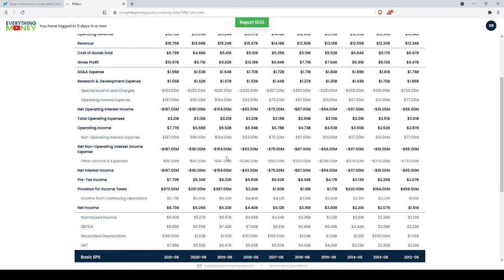So how are they creating this income? How are they creating this cash flow? TXN, everyone knows them for their calculators, if you did have to take one of those high school math classes. But that actually only takes up a very small amount, about 5% of their business. The large part of their business is semiconductors, which have been in the news recently.